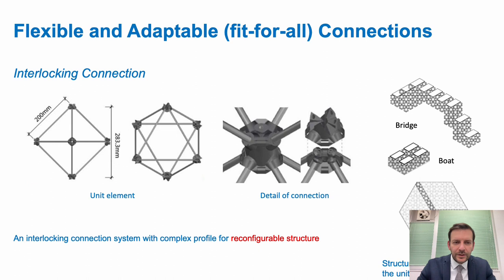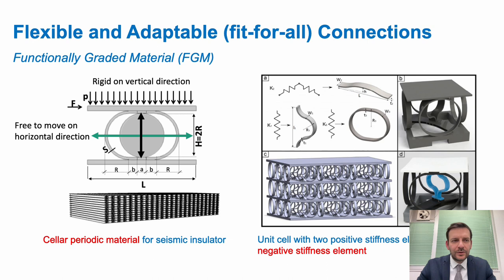reconfigurable structures, which are made by hybrid materials. We've looked at flexible and adaptable fit-for-all connections with FGMs, functionally graded materials, that have different stiffnesses, such as cellular periodic material for seismic isolators and negative stiffness elements for other kinds of materials. But more holistically, we look at the entire system, how it works.